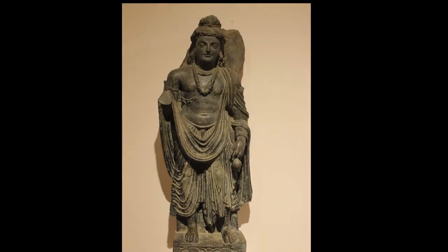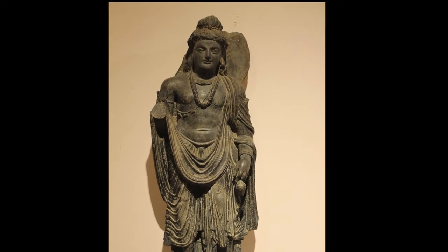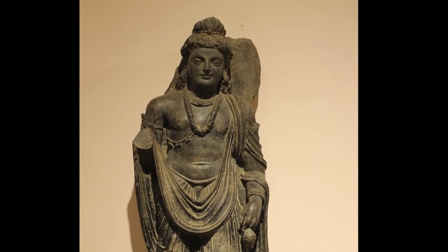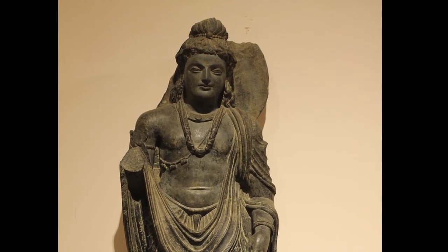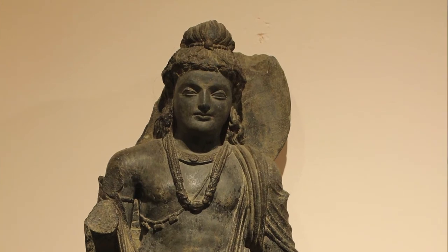This 2nd century Kushan sculpture is of Maitreya. Maitreya is one of the 8 great Bodhisattvas who is believed to be the future Buddha, who currently resides in the Tushita heaven and will descend on earth to preach Dharma once it fades away.